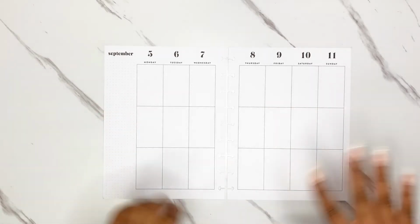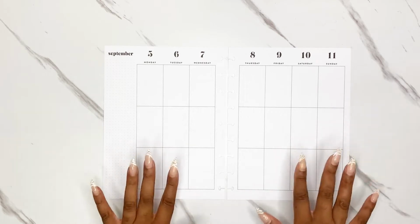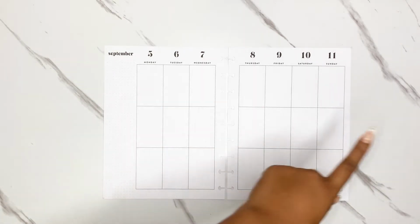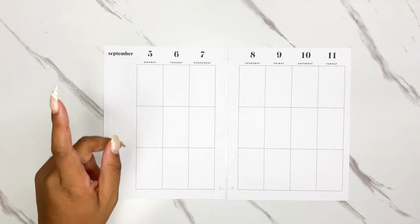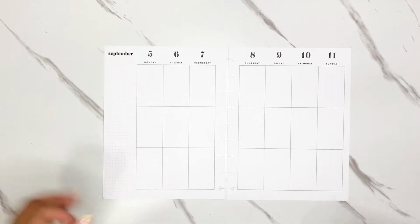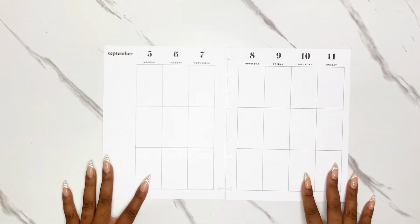I'm Christina. Today we are doing a plan with me in my classic Happy Planner for the week of September 5th to September 11th. This week, Monday is Labor Day. So yeah, that's what we're doing. We're just doing a regular plan with me. I don't know why I did that intro, I was trying to be so dramatic.